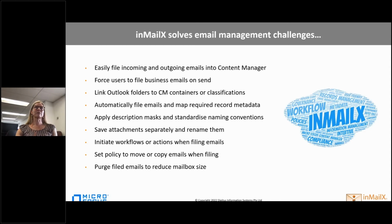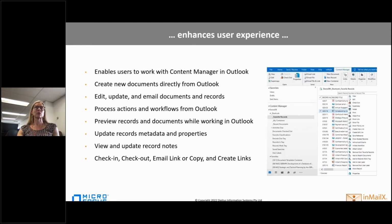In addition to its email management functionality, Mailbox also enables users to access and work with Content Manager directly from Outlook, making the Content Manager experience feel and behave like Outlook. Within Mailbox, users can easily view, create, edit, update, and email documents and records directly from Outlook. Actions and workflows can also be accessed, reviewed, and processed from their familiar Outlook interface. Users can also quickly preview their Content Manager emails, documents, and records while in Outlook. If users need to review and update record notes, metadata, and properties, they can also do this straight from Outlook.